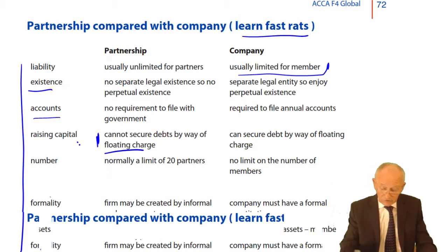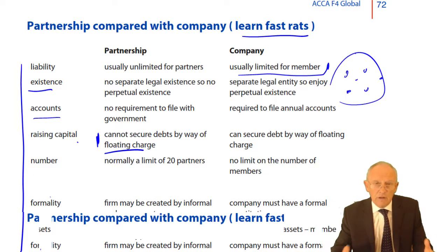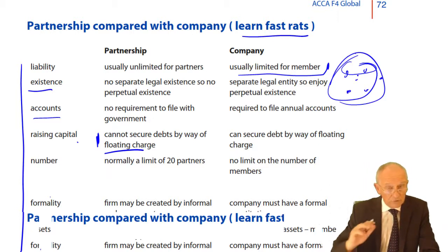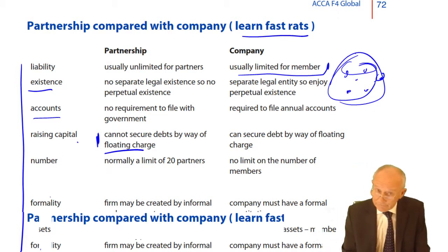Remember, a partnership is just you and me and two other people and another one, and it's just individuals joining together. It's a collection of individuals, the relationship that subsists between two or more individuals carrying on business in common with a view to profit. So it has no separate legal existence. And I, as a person, am not able to secure my debts by way of floating charge. I can by way of fixed charge.